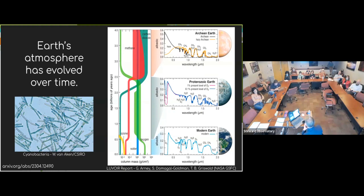One aspect is we have very poor constraints on ages for most stars, and so we can't actually quantify the full evolutionary scale. So we have to start somewhere. In our simulations, we considered an Earth-like atmosphere, modern Earth atmosphere. A few other papers have considered an earlier Earth oxygen atmosphere and then a pre-oxygen atmosphere. I think those situations might be slightly easier to rule out.